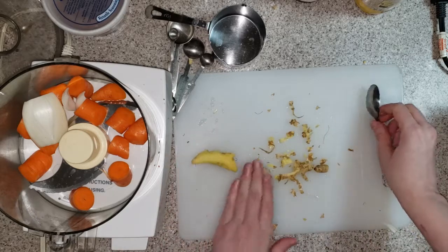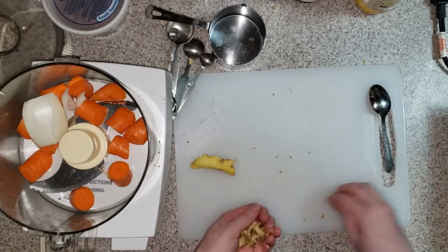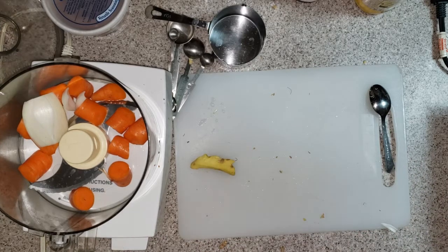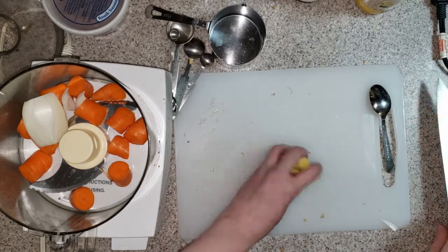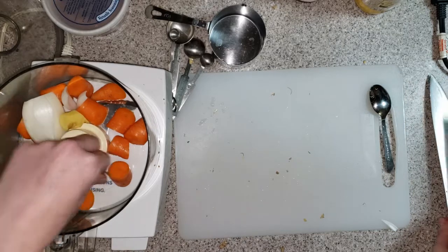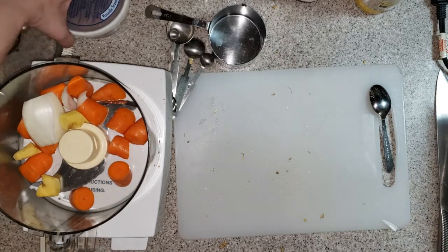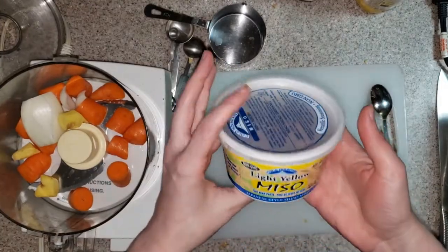I like to have ginger in my house. I throw it into soups a lot, especially chicken noodle soup. If you're not feeling good, ginger is good for your stomach and super tasty. So we're just going to take this knob of ginger, toss it in here too, and peel it out.